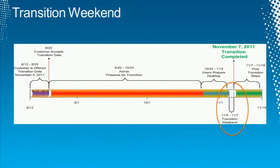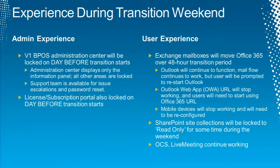Now this is the next phase, which is the actual transition weekend. So this is when, let's say sometime around Friday, 6 p.m. Pacific time, I'll just say that's roughly the time frame, we actually go into this final transition for the company. So what's going to be the admin and user experience? First of all, for the V1 administrator, we will lock the admin console because we don't want anybody to make any changes at this point. We're in the final stages of moving all the data, so we can't take any more changes, so we'll lock it. You can still get read access.